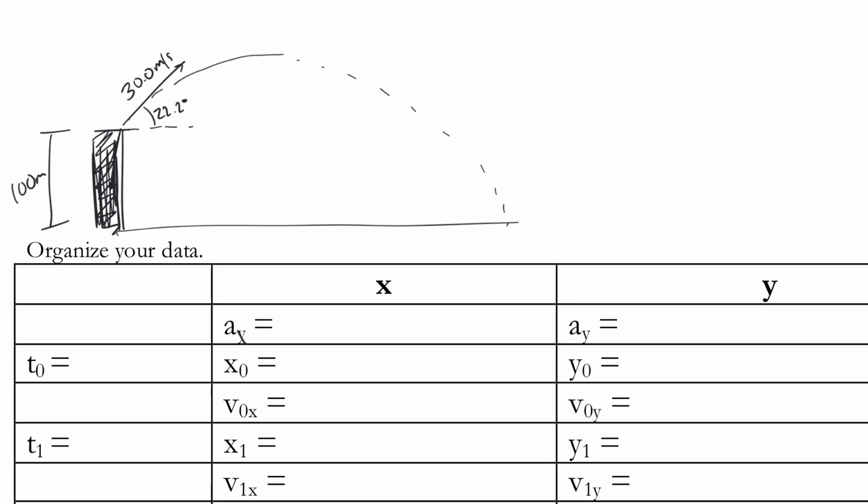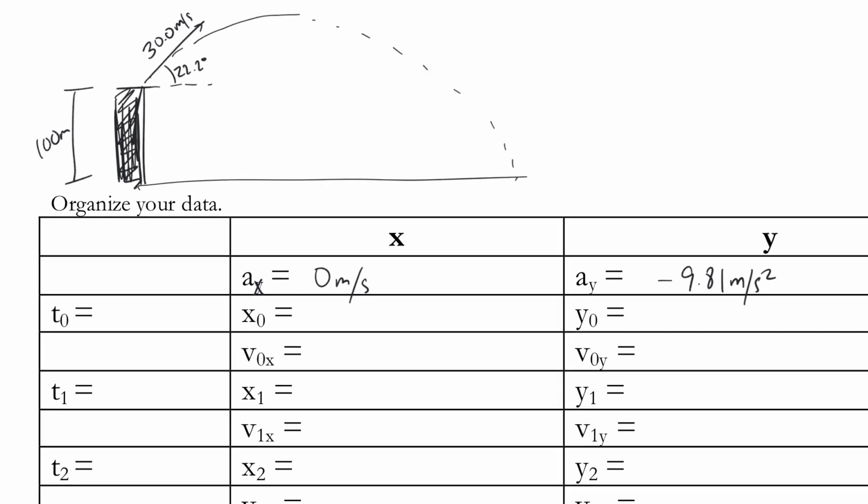So this should have been a_x. So we'll say 0 meters per second. This is gonna be negative 9.81 meters per second squared. Let's get our initial stuff. The first thing I'm gonna do is decide that my origin is gonna be right there, 0, 0. Sorry, x naught. So the whole problem is gonna begin right here. So the initial position in the x is 0 meters and the y is 100 meters. Okay, the initial velocity in the x and in the y.